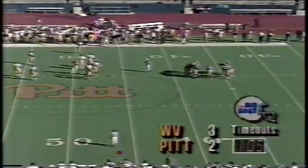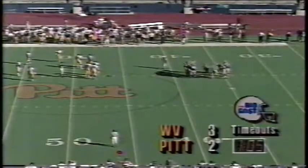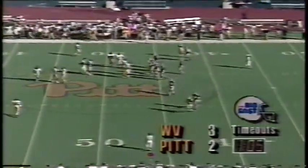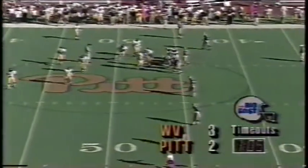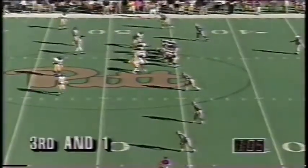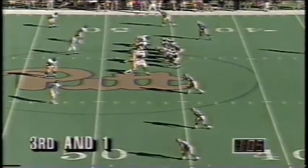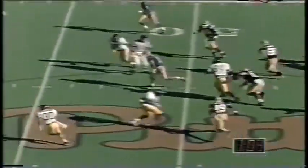87th meeting, backyard brawl. Billy Davis, what a day. Six catches, 102 yards. Fourth receiver, over 100 yards this afternoon for Pitt. In the game for 2-2 for both clubs. Third and short. Ryan, draw, nicely done. Big yard if he goes down. That'll stop the clock to move the chains.